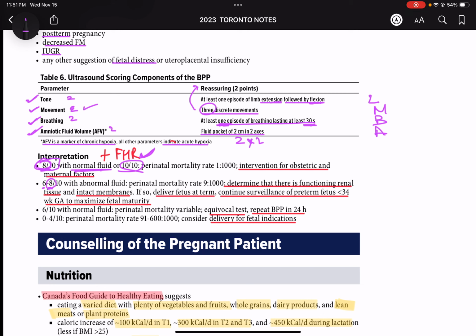But if we have a score of 8 but fluid is abnormal, or even if we have a score of 6 and fluid is abnormal, what do we do? We have to check the fluid. How do we do that? We determine the function of renal tissue of the fetus, whether it's properly working and the fluid is being produced in a good, sufficient amount. And secondly, we check the membranes, in case it's producing normally but it's not being sustained there because the membranes are not intact.